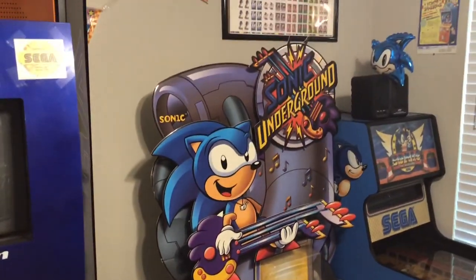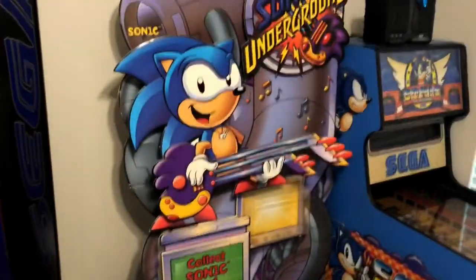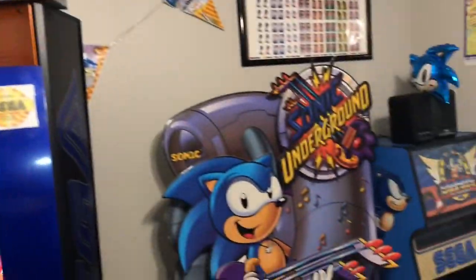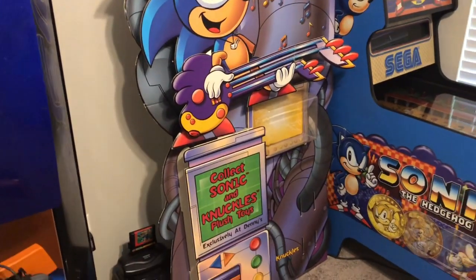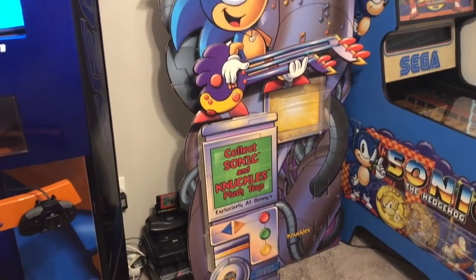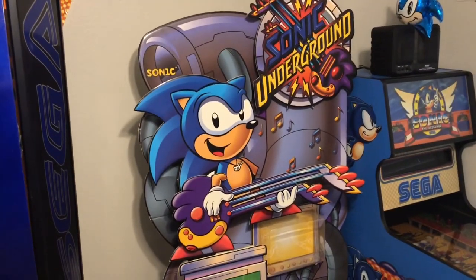Continuing on, we have this Sonic Underground display from Denny's. And I've been wanting to get that out of storage forever. A lot of you guys may remember the Sonic with the guitar up there, but now it's back on its display. I fixed it up a little. I just gotta fix the wiring and stuff to make it light up and make the guitar move again. But this is definitely one of my favorite pieces in my collection.